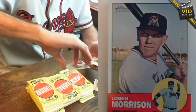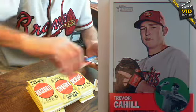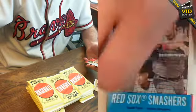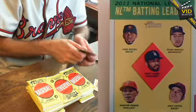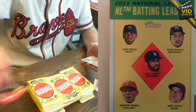Trevor Cahill for the Diamondbacks. A lot of Diamondbacks in here. Dominic Brown for the Phillies. Red Sox Smashers, David Ortiz. Joe Mauer for the Twins. National League leaders. Oh, got our first hit. Oh, went right up to it. Okay. Freddie Gonzalez for the Atlanta Braves.